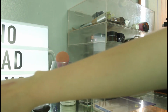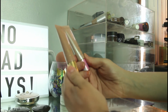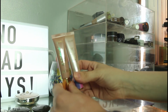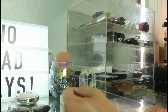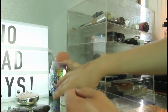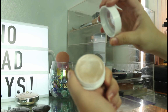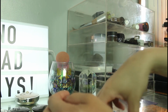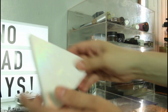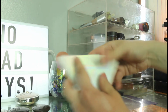And then I have these two cream highlighters by Tarte. It's the Tarte's Pro Glow. I have Stunner and Sparkler. Love both of these. I haven't tried Sparkler yet, but I know I will love it. And then I have this ColourPop in Flexitarian. Definitely keeping that. It's a favorite. Definitely keeping my Kat Von D Alchemist palette. It's already been used and abused.